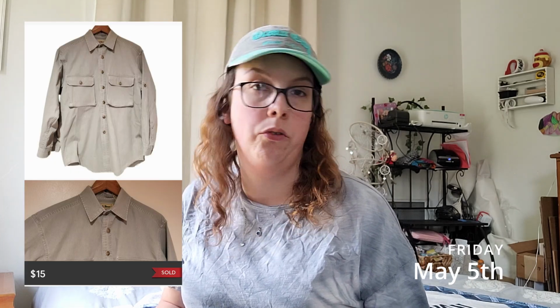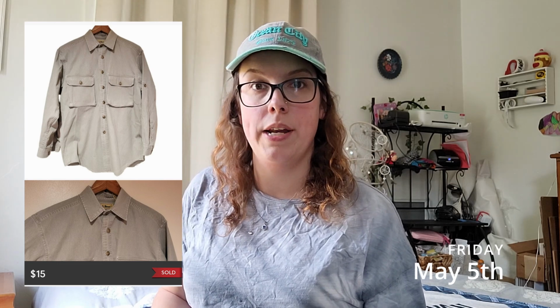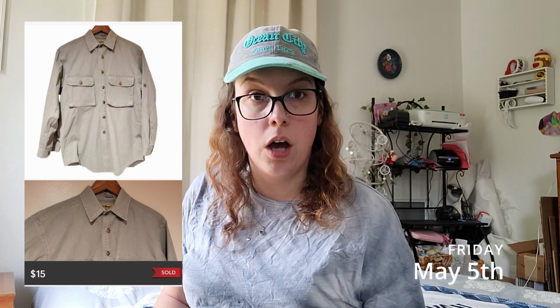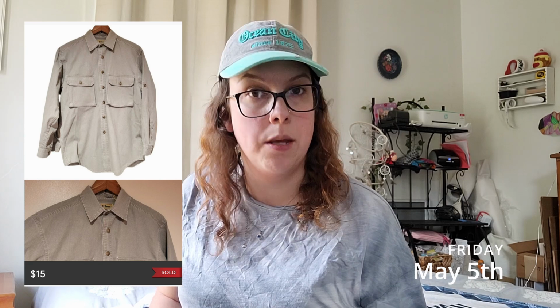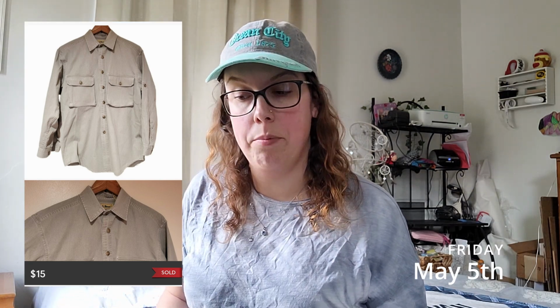Starting with Friday, the first thing that sold on Poshmark was this LL Bean men's vintage button-up shirt. It was this olive green color, like this sage olive green color, which I know is really popular right now. This sold for $15. I believe the buyer sent me this offer. After Poshmark fees, my gross profit was $12, and I believe I had only about $2 into this.